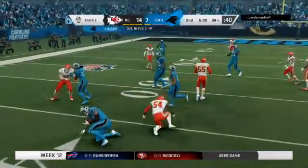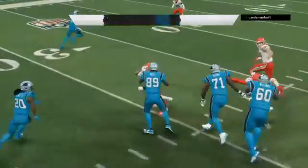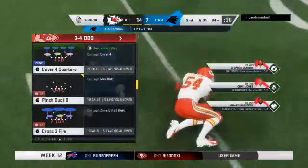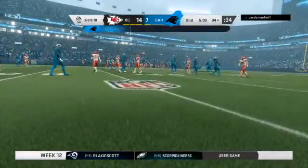He'll be taken down well behind the line, and I think he might have just given those 4 yards right back. And chalk that up as a 4-yard loss, and now it's 3rd down.